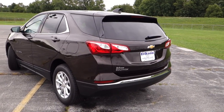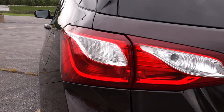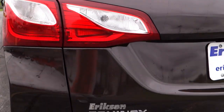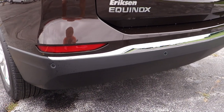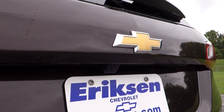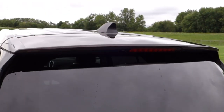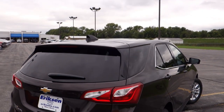Let's take a look at the back of the vehicle. We do have your incandescent brake lights, turn lights, as well as your reverse bulbs. And down below on the bumper, we do have your rear park assist sensors. And of course, your rear view camera just below the badge there. And your black plastic antenna on the roof. It is not paint matched.